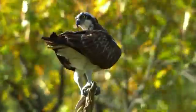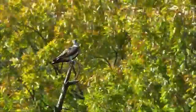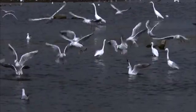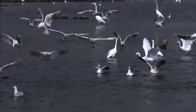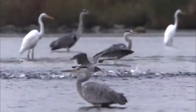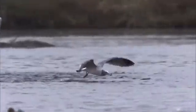The osprey will stay in this region about a month. In order to finish the long journey that lies ahead, it must fill its stomach. There's suddenly a fuss over something on the river. Sometimes the simplest way is the best. Like waiting for an apple to fall, these birds simply wait for the fish.